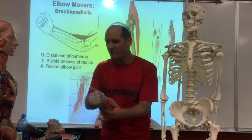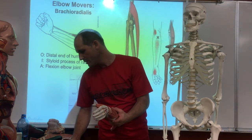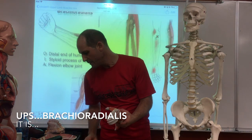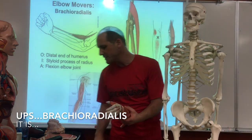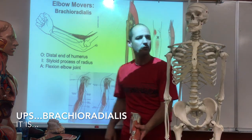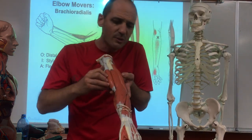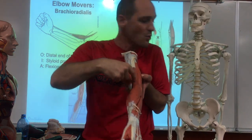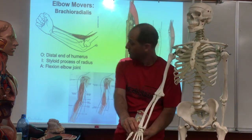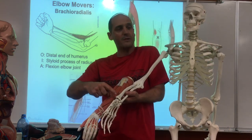Then that brings us to the forearm already, and that's the biceps. That's the brachialis. Actually, we do one more after that, but then we sleep. The next muscle goes from the distal end of the humerus. It goes all the way, right? A little bit on the humerus, so a little bit up here. And it reaches down to the radial styloid process, which is this bump in here.